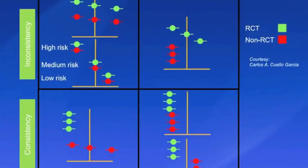The seventh theme is about pooling randomized and non-randomized studies in meta-analysis. Some people consider this absolutely wrong. Some people do it. And there are different approaches to doing this. There's a new framework that's focused on consistency, so consistency in results. The example here I will give is about probiotics in preterm infants to reduce neonatal sepsis.